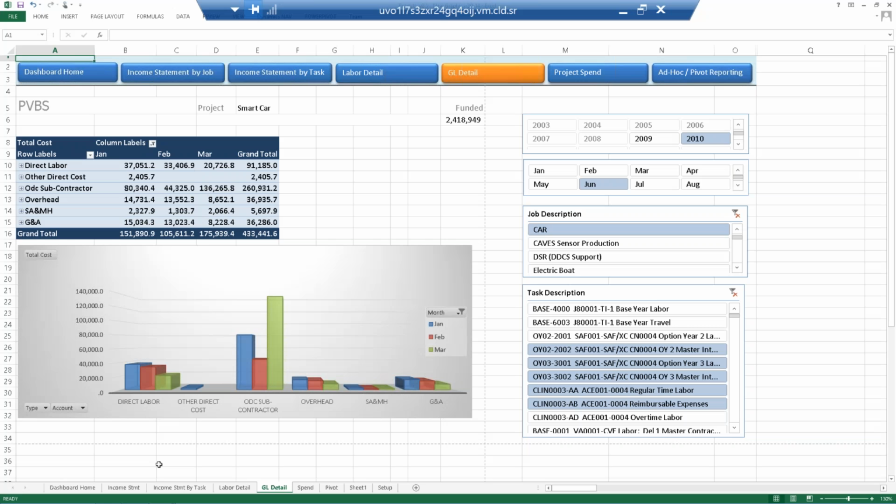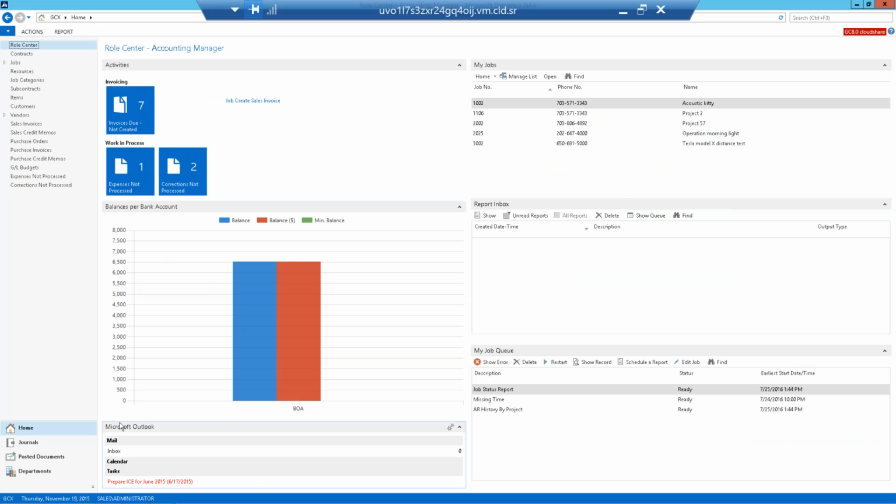All right. So the first thing I want to do is give you a general overview. I'm going to touch on the different aspects of the solution, and then I'll cover what I call a day in the life, which is how companies are using it today. So what you're seeing here is I'm logged into NAV. I'm using the full client version here, and I'm logged in as an accounting manager. And the idea is based on my role, I've got certain information that's designed on my home page.